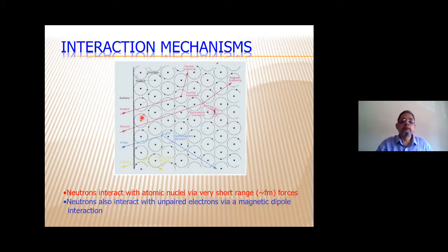So you can see that the neutron penetrates quite deeply and primarily interacts with the nucleus of the atom. And by virtue of its spin or magnetic moment, it can also interact with the unpaired electron of your atom through a magnetic dipole interaction.